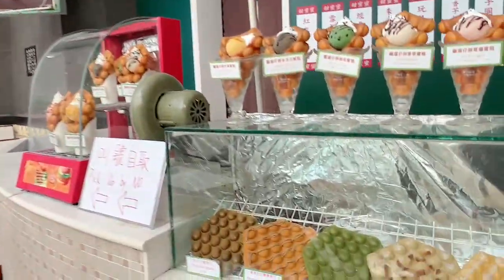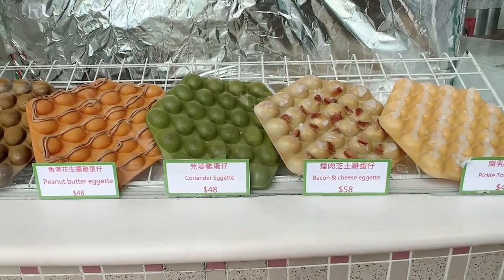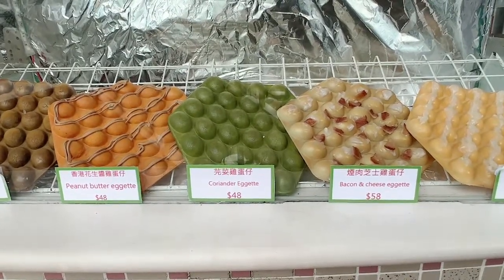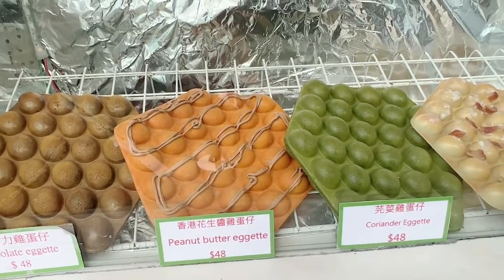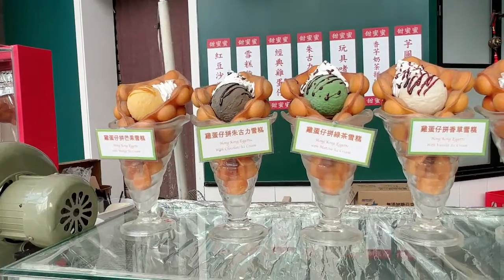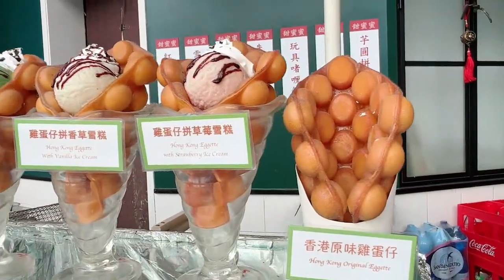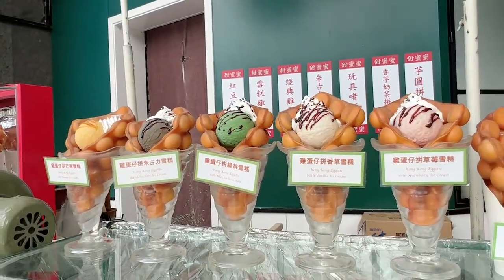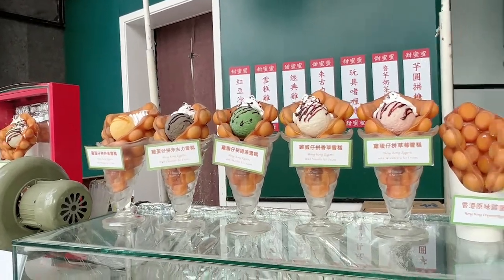Now this is a local Hong Kong favorite. It's called an egg waffle, and when you order these, you want to have them hot. The normal way to have them is just a plain one with nothing on it, and you want to eat it hot. But then there's the Western way too. This is your original Hong Kong egglet, that's the way we would eat it. But if you want a Western twist, you would put some ice cream and cream inside, and use the egglet like an ice cream cone.